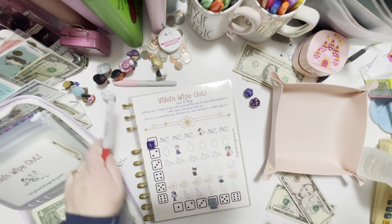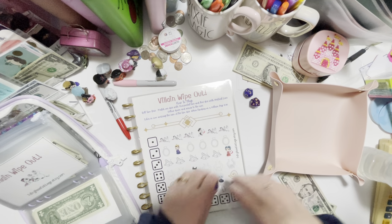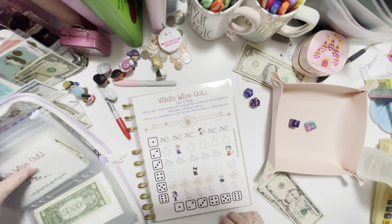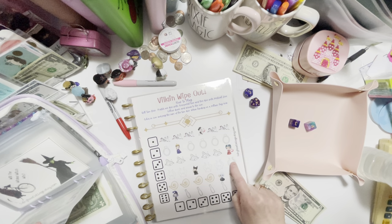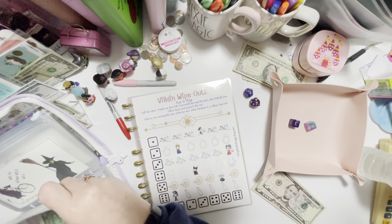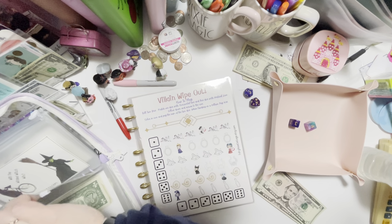All right. I keep getting villains on this one. I'm not going to play again. That's a villain wipeout. And I have not wiped out. I've only colored in one regular thing. But that's all right.